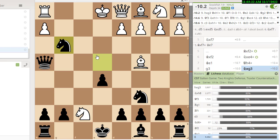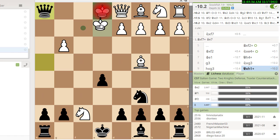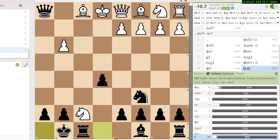Let's say, I don't know. Everything loses. The engine says the best try is pawn takes, queen takes, and now if the king comes up, then knight d4 check removes the guard on the queen and wins the queen. So bishop to f1, and now White can just castle. Believe it or not, legal. Skewering the knight to the bishop with mate.